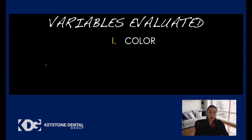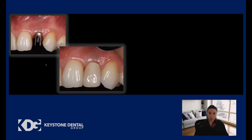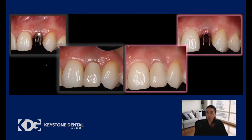So what are the variables that we evaluated in the study? The first variable that we evaluated is color. We saw some cases that there was a clinical difference in color between the pink abutment and the gray abutment. So let me show you some cases. This was the gray abutment once it's delivered with the zirconia crown. And here you can see the pink abutment with the zirconia crown as well. You can see that with the pink abutment, it appears that the soft tissue is a little bit lighter. It's blending a little bit better with the adjacent gingiva.